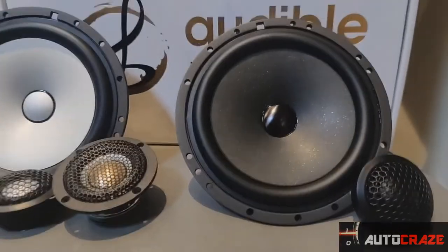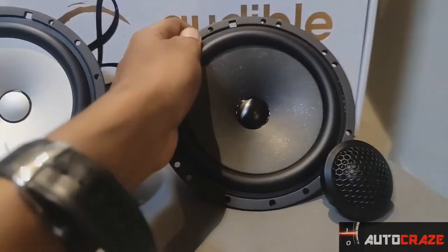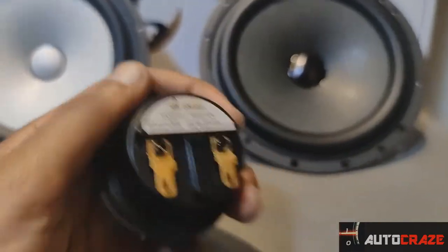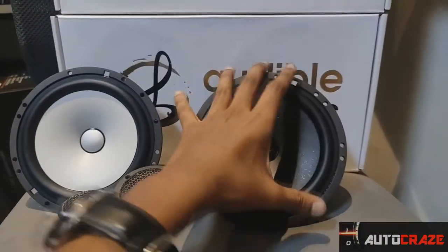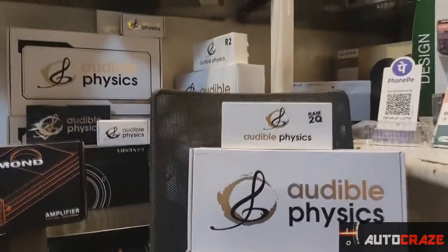Now in order to compensate the front with the rear, in order to timbre match and compensate the rear, we are going with the Audible Physics Thunder. Now this is how the Thunder tweeter looks like. And this is the mid-bass. So this is a set of front and middle row speakers.